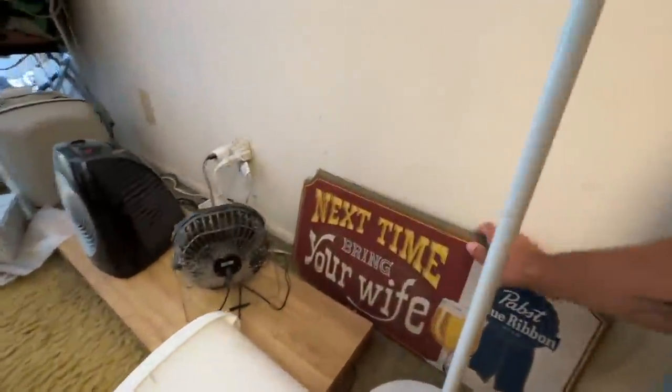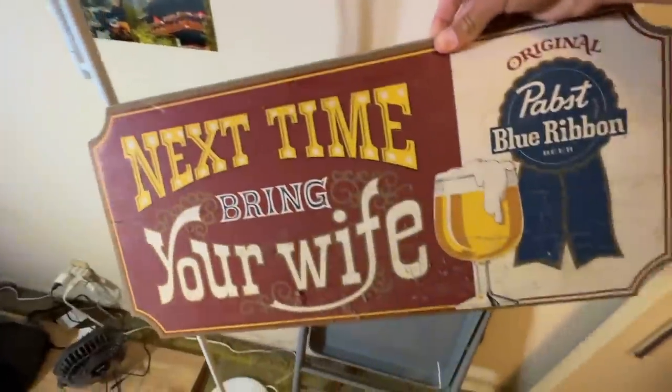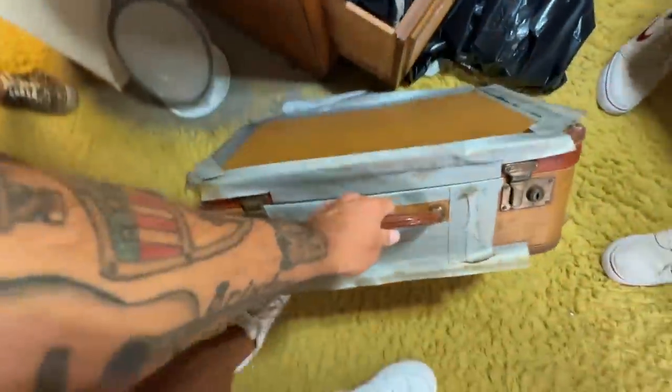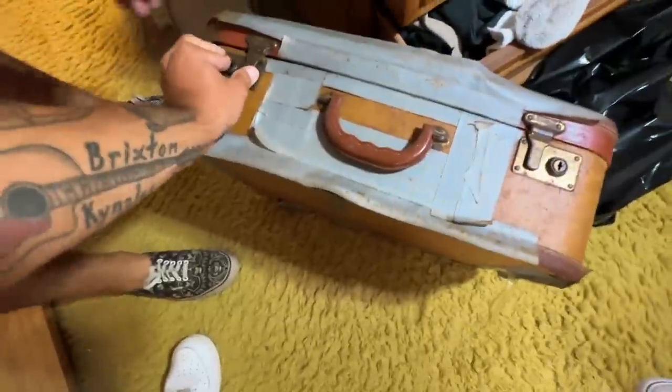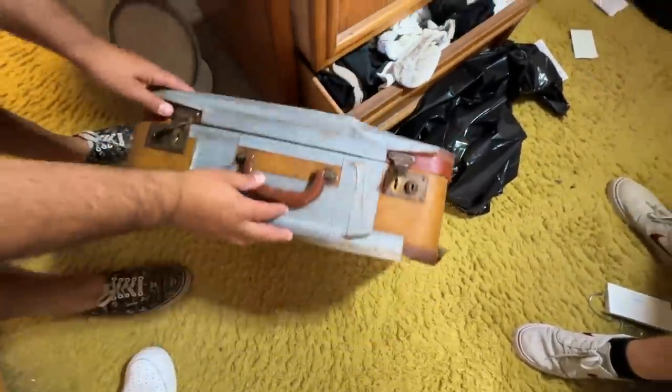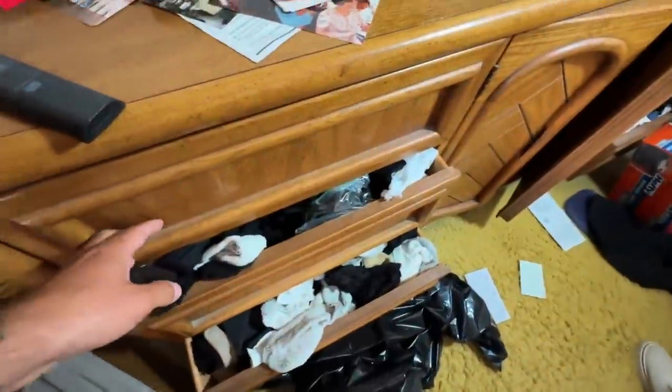Wait, next time bring your wife? My wife was texting me. I actually kind of like this. I'll put this by the side. Maybe we can take that guy with us. Ooh, look at Curtis. What's in here? What could be in here? Ricky, it's gonna be... Oh, it's Lord Farquaad's treasure. Single stitch socks? No, I was kidding.